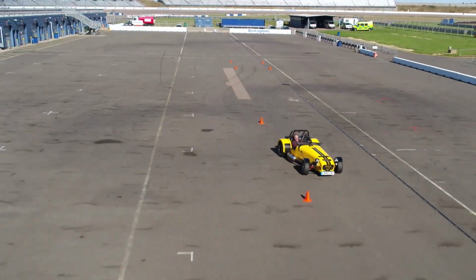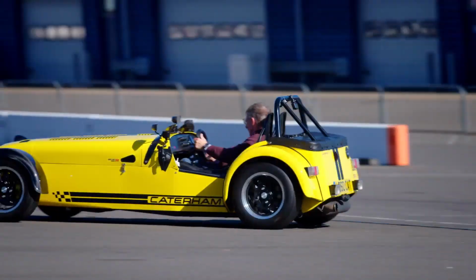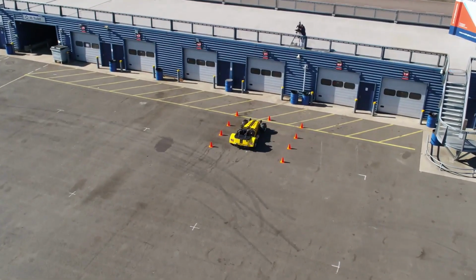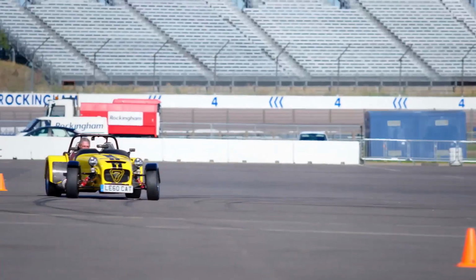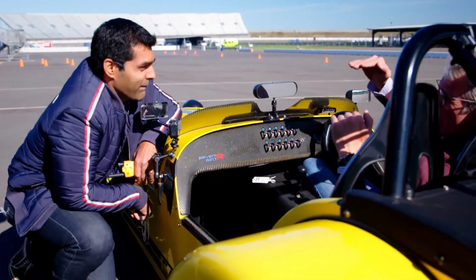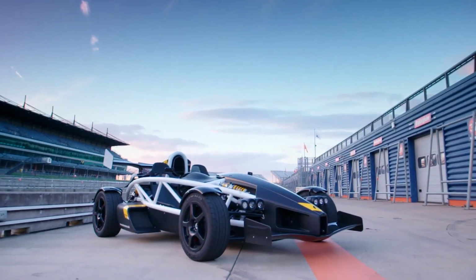Right. Oh, he's an aggressive start on that one. At the roundabout is where the Caterham should come into its own. Not as quick to get in reverse as I would have expected, but anyway, up to the line. 27.63, what do you reckon? That's it. It's in between the Zenos and the Radical.